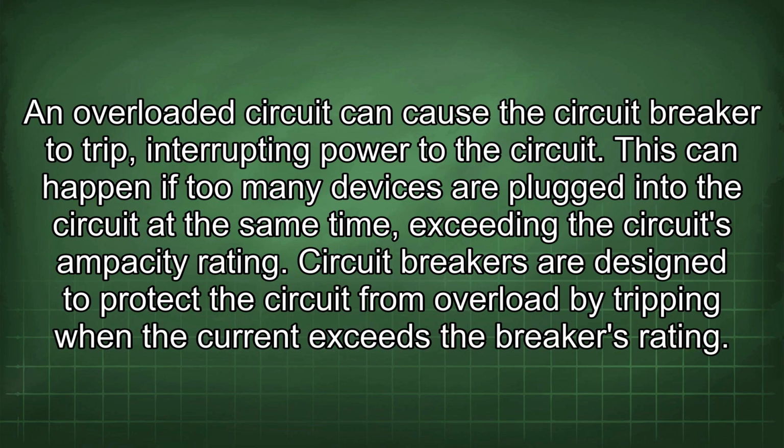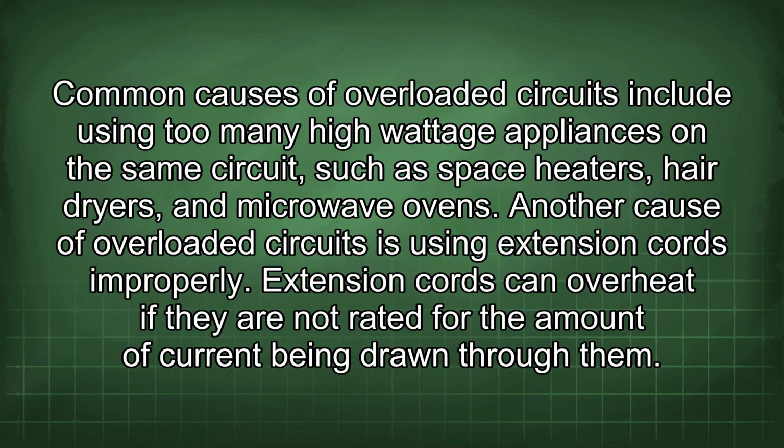An overloaded circuit can cause the circuit breaker to trip, interrupting power to the circuit. This can happen if too many devices are plugged into the circuit at the same time, exceeding the circuit's ampacity rating. Circuit breakers are designed to protect the circuit from overload by tripping when the current exceeds the breaker's rating. Common causes of overloaded circuits include using too many high-wattage appliances on the same circuit, such as space heaters, hair dryers, and microwave ovens. Another cause of overloaded circuits is using extension cords improperly.